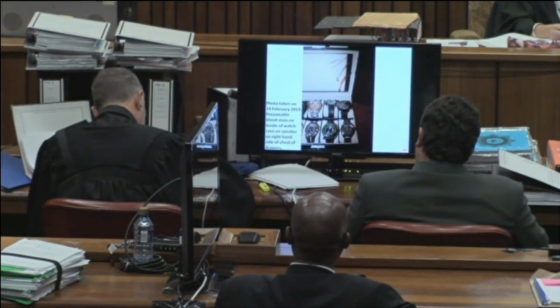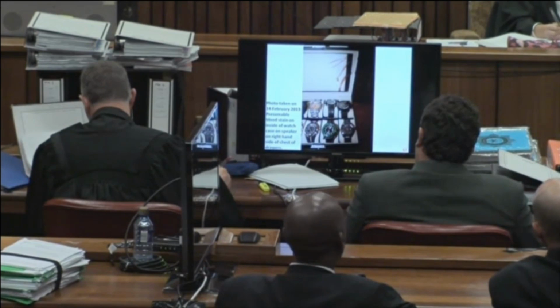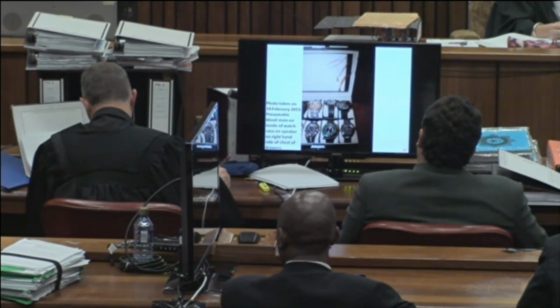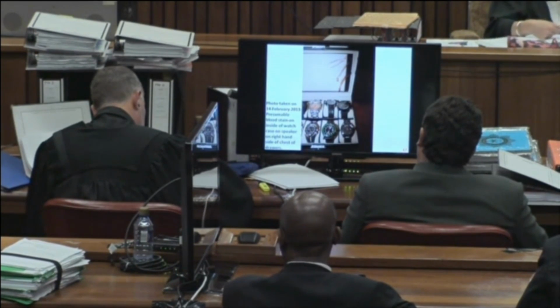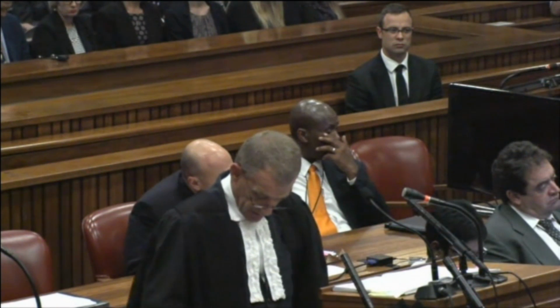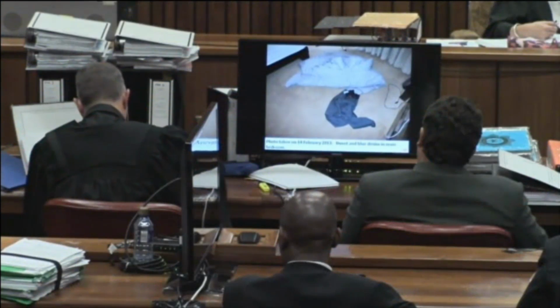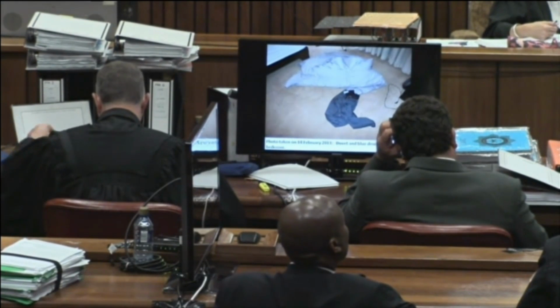There's a photograph of the watches. It's 67. Yes, my lady, this is what we found on the scene. And 68 is a close-up of the duvet and the denim pants. That is correct, my lady.